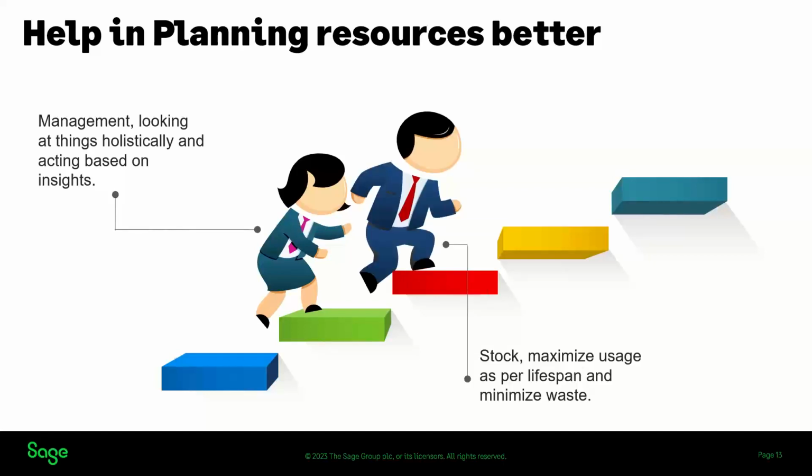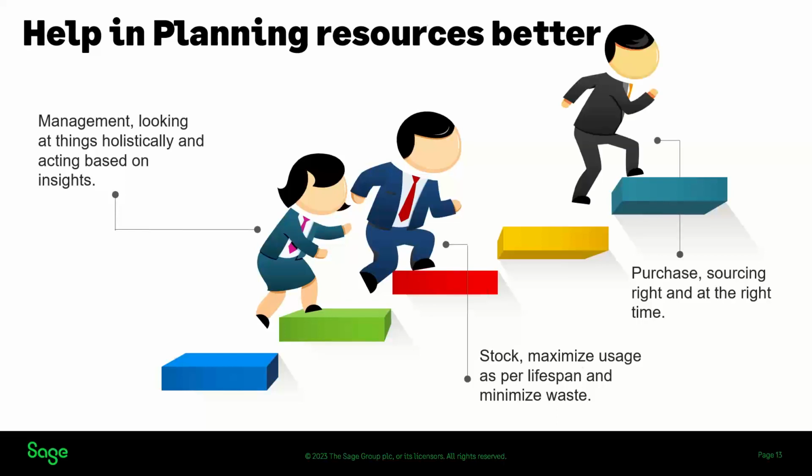The stocks, the management of the wastage, the efficiency, the expiration, actually helps to maximize usage as per the lifespan of that particular ingredient, or the particular finished good to be distributed, as well as minimizing the resulting wastage. And finally, of course, the procurement team is sourcing the right items at the right time. There's an interactive portal for them to communicate with their suppliers and proactively act on the RFQs, and only select the correct suppliers to work with.